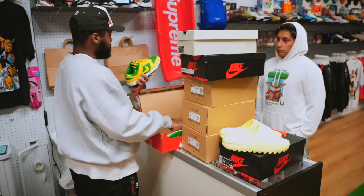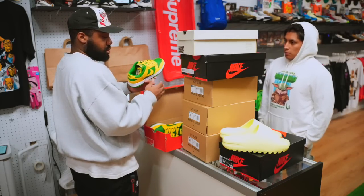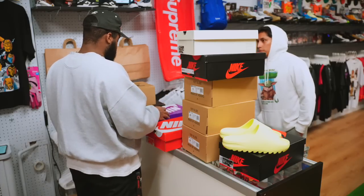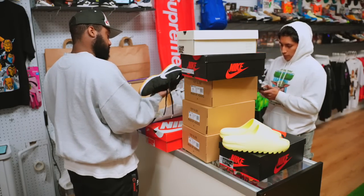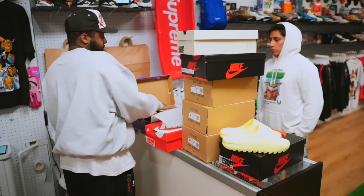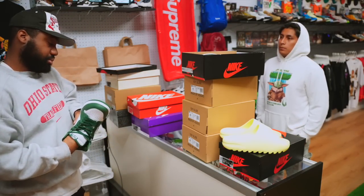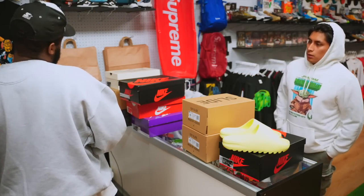Where's Brazils? I don't know, to be honest. I didn't price those. Probably like $80. How much? 80. These I'll pass on. How much for these? Let me see. 90. How much for the George Greens? 130. Onyx? Onyx 100.